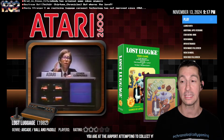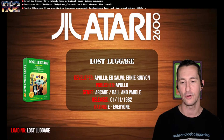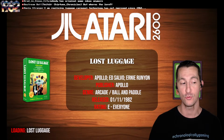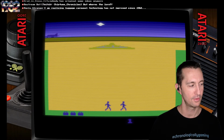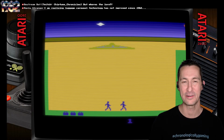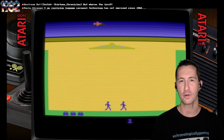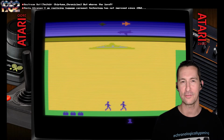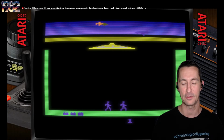Let's pop and play the first version of Lost Luggage. This is by Ed Salvo and Ernie Runyon. And the beginning of November 1982. I'll lower the airplane volume just a little bit. It's coming in a little hot. This marks the 4th game that we've seen by Ed Salvo after Skeet Shoot, Racquetball, and Space Chase. Larry Miner also did the sound on this one. Way to go, Larry, with the airplane sound.